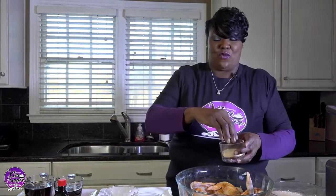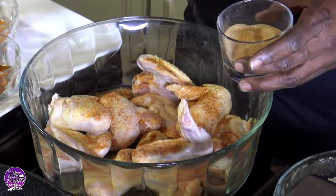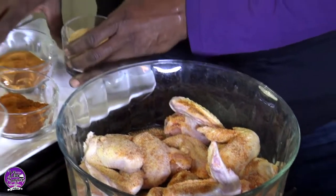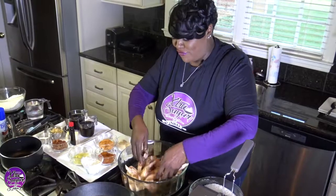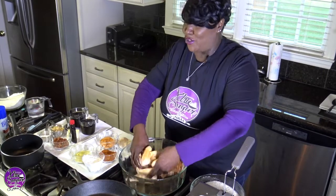You can use chicken wings, you can use cutlets, thighs, you can use any kind of chicken you want to. You know, chicken and waffles is a very popular menu item, and it's done in many different ways. Even with waffles, you can do sweet potato waffles. A popular one is red velvet waffles. Any kind of waffles, but like I said, today we're going to do bacon waffles.